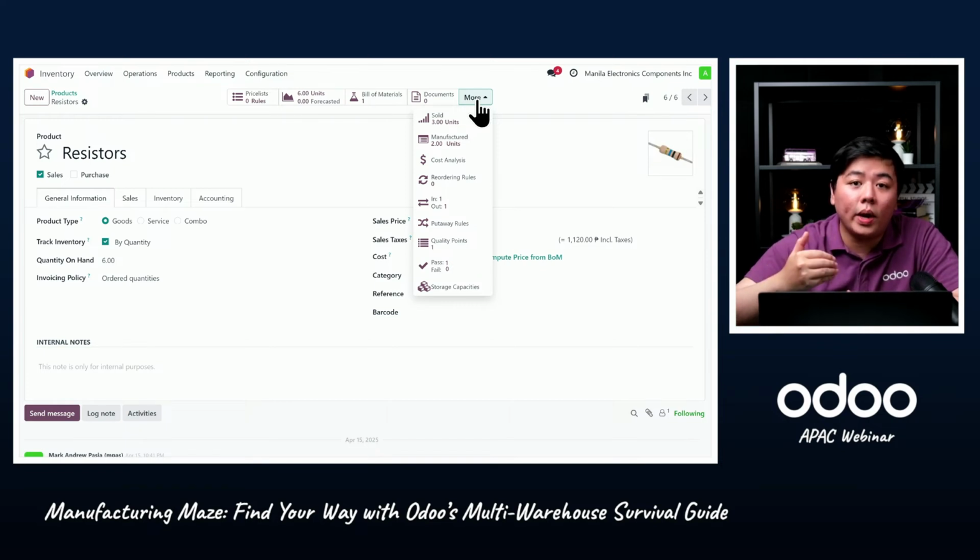So this is our way to connect to the different modules, and this is, I would say, very powerful because, for example, resistors will be able to manage everything all in one go. So I have the bill of materials, the number of units sold, and also the incoming and outgoing inventory. Okay, so let's click over our bill of materials for resistors.